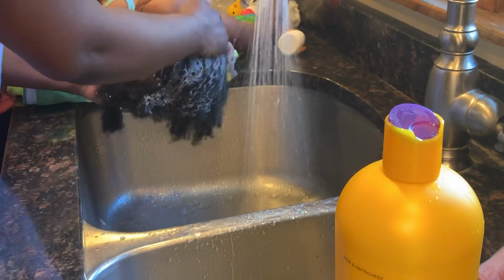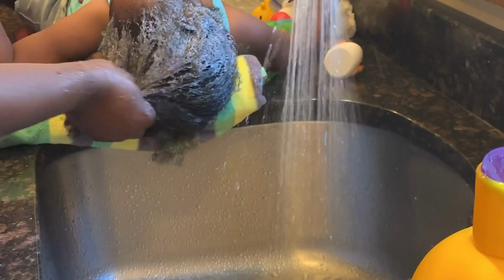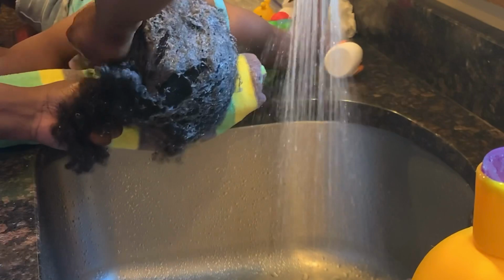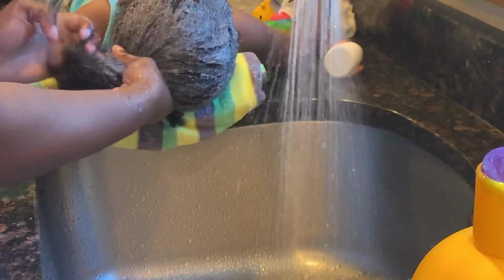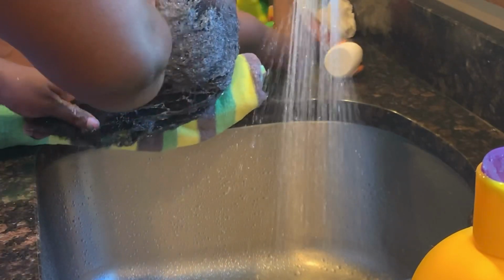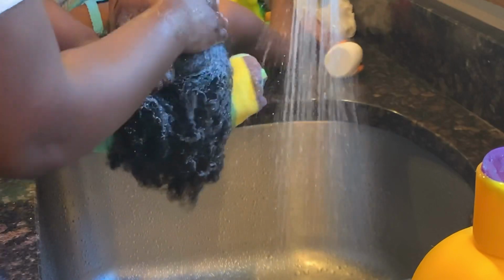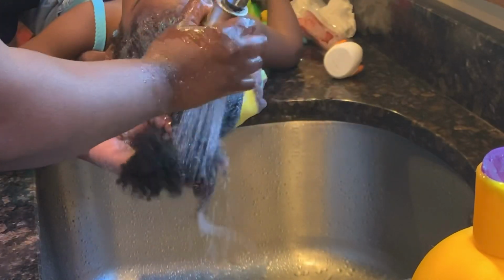I'm going to take a little bit of that shampoo that contains the argan oil. It also contains coconut oil and a lot of great essentials. I just happen to have this one on hand. It is considered a professional shampoo. I really like it. Savannah's hair is super thick, super kinky, super curly. Everything you can possibly think of is Savannah's hair.